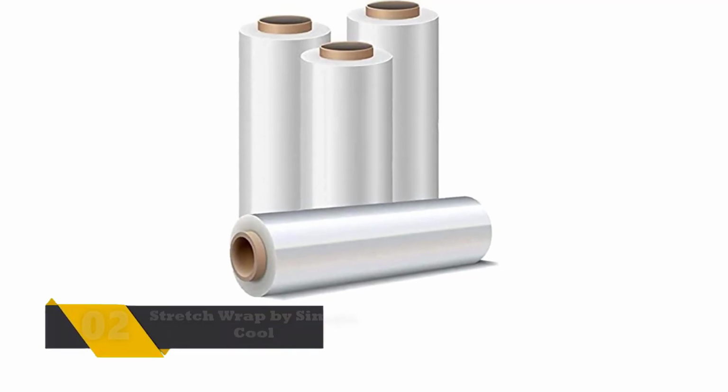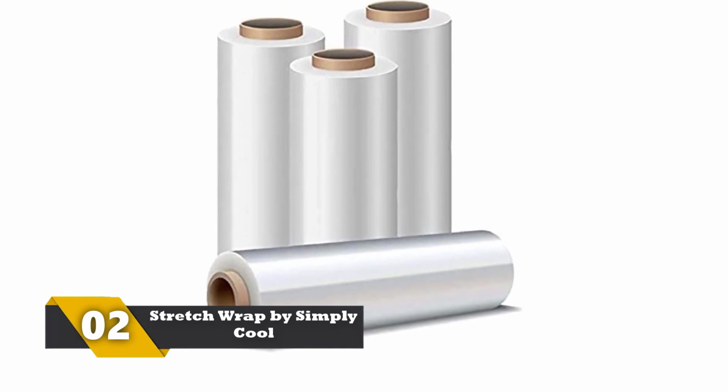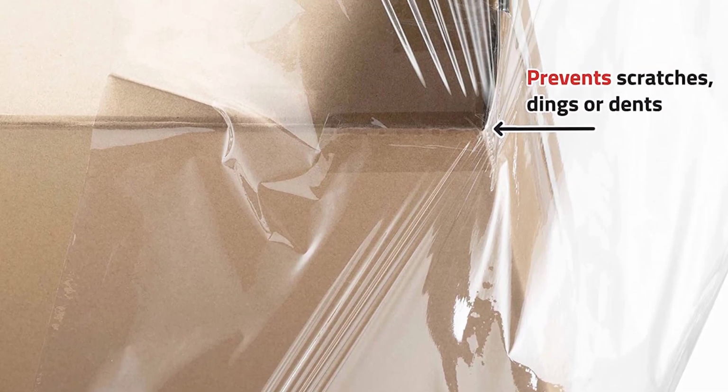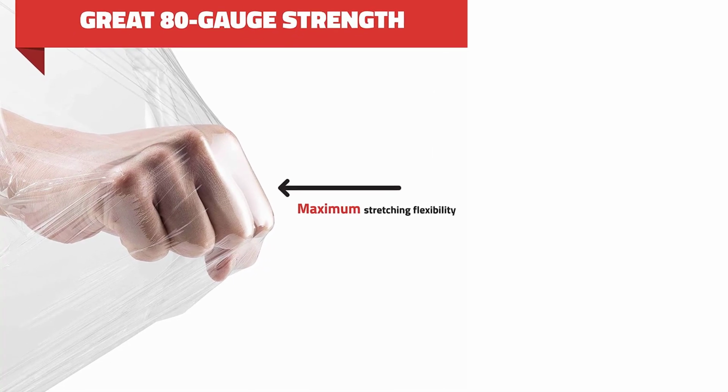Number 2. Stretch Wrap by Simply Cool. Here is a pallet wrap that comes in a pack of 4, and it has a premium construction of 80 gauges. This has superior strength and is available in a durable construction. Furthermore, this can be ideal for rugged transit conditions as this can hold your items securely.